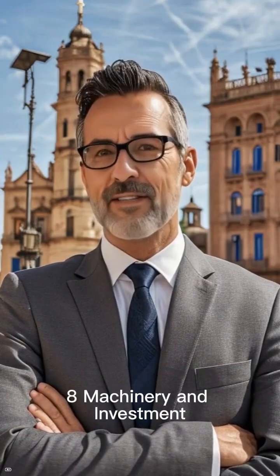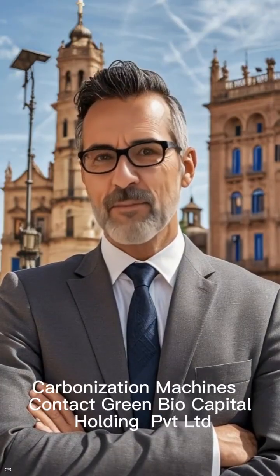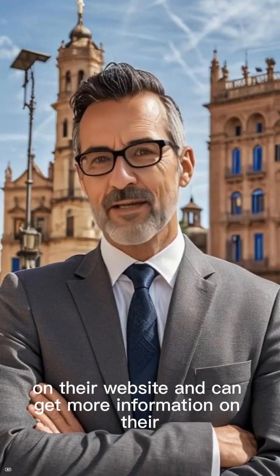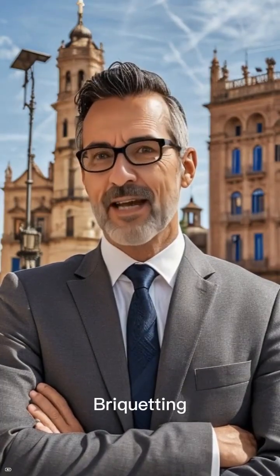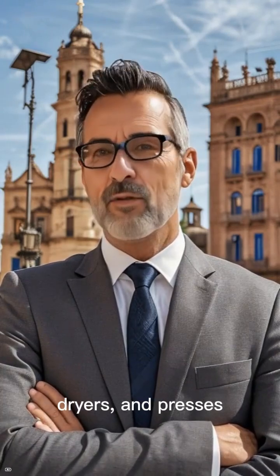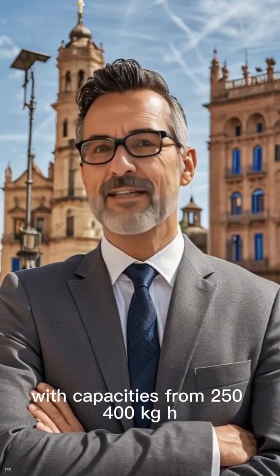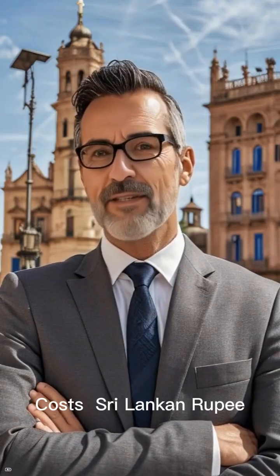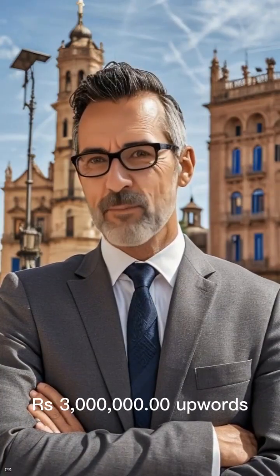8. Machinery and investment. Recommended equipment: carbonization machines. Contact Green Biocapital Holding PVT Limited on their website, and you can get more information on their YouTube channel. Mr. Charcoal briquetting lines include crushers, dryers, and presses, with capacities from 250 to 400 kilograms per hour. Costs: 3 million Sri Lankan rupees upwards.